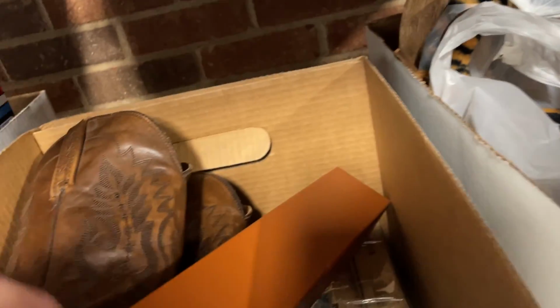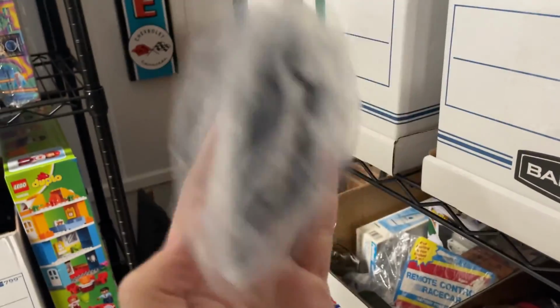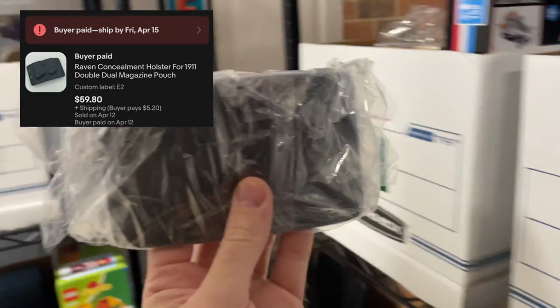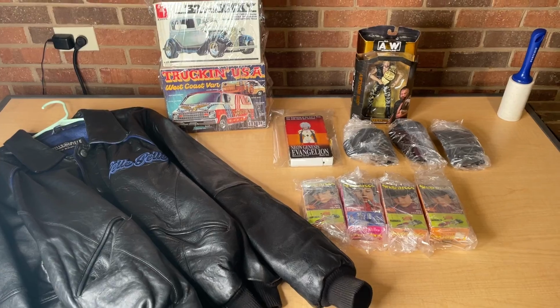E2. And I am looking for a holster as well, but this is a magazine holster. It's like a Kydex over-the-belt style holster. And that guy sold for right around $60.